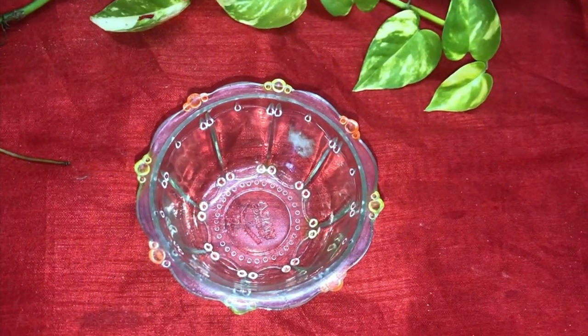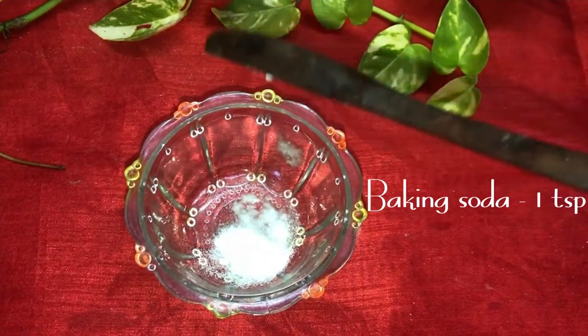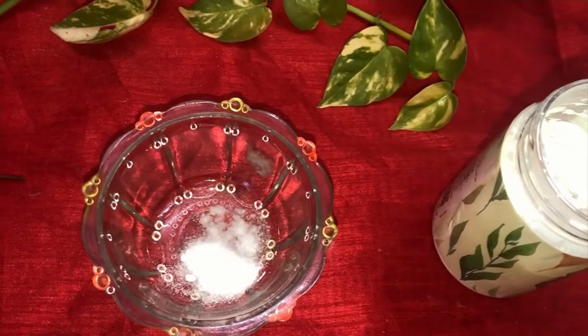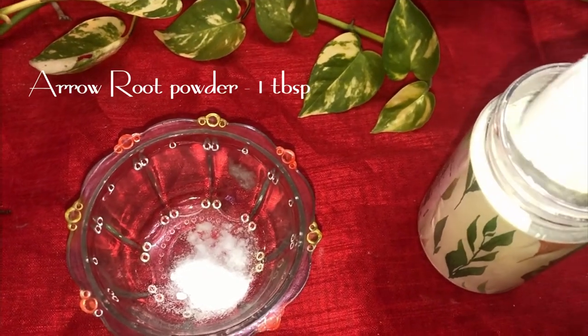You can make your own natural deodorant with Arrowroot powder now. Start with blending baking soda with Arrowroot powder and add coconut oil and a couple of essential oils of your choice, optional, to it respectively. Mix all the ingredients together and pour the concoction into a spray bottle.